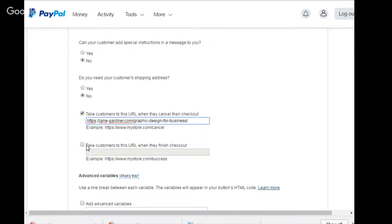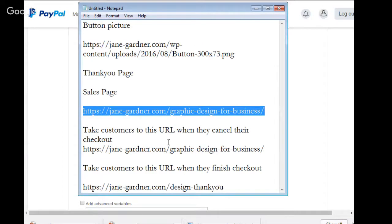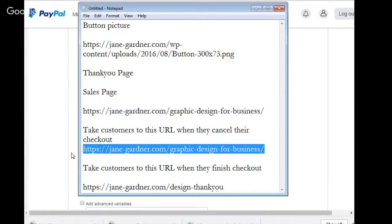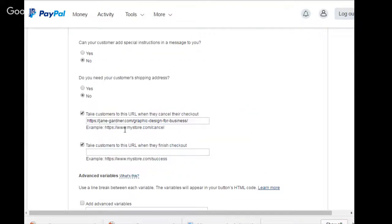And then you want to take the customer to this arrow when they finish the checkout. So for me, I'm just going to say a thank you page, but of course you need to put one where they get their email and address in order for them to get on a list so that they can download it too. So that could be a separate way to do it. So I'll just get them to go to the thank you page.